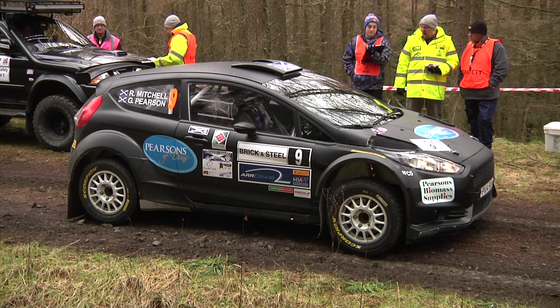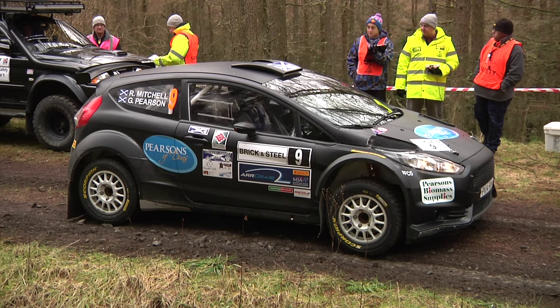Fifth on the snowman, Gary Pearson and Robbie Mitchell were looking for more of the same. Yep, same car, it's just basically a sticker wrap for the other driver who uses the car in the British Championship. So now we've just taken advantage of the black and used it, so it looks quite good, quite happy with it. It does look quite good.